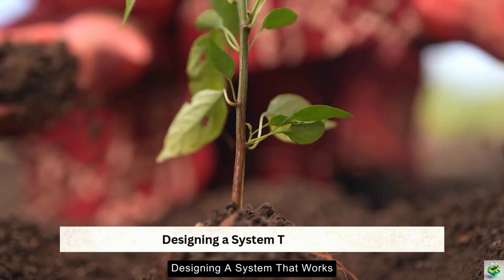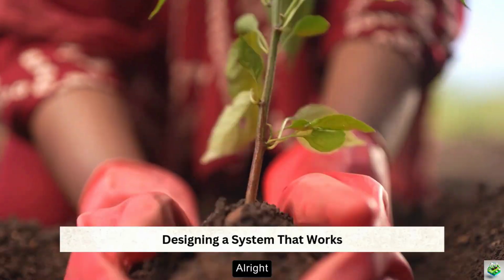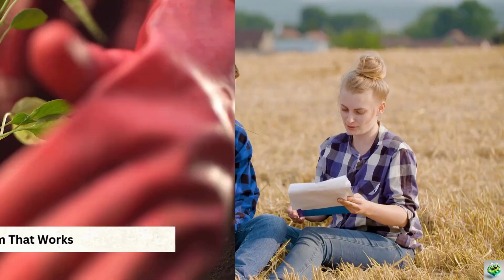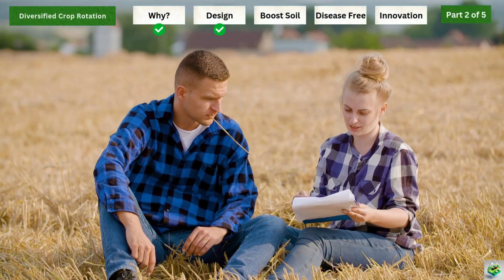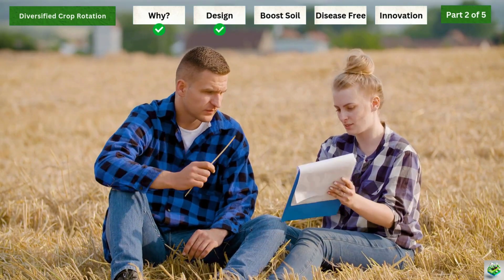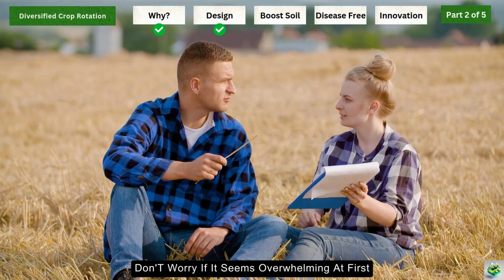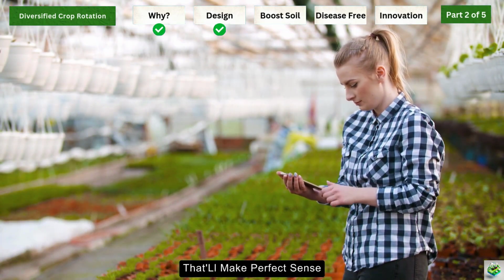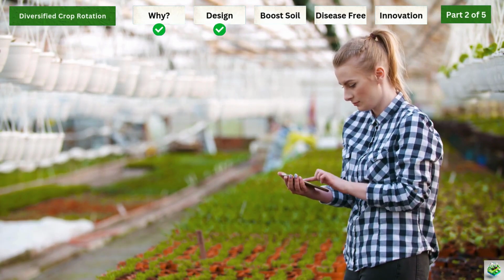Designing a system that works. All right, now that we understand why crop rotation is so powerful, let's get into the exciting part, designing your own rotation system that works like a well-oiled machine. Don't worry if it seems overwhelming at first. I'm going to break it down into bite-sized pieces that'll make perfect sense.